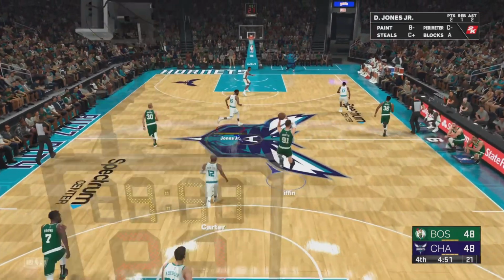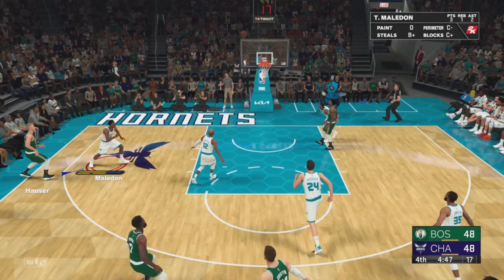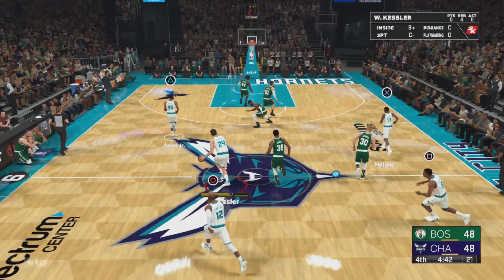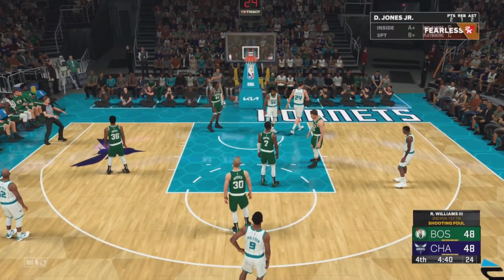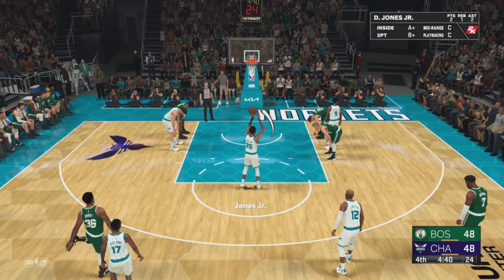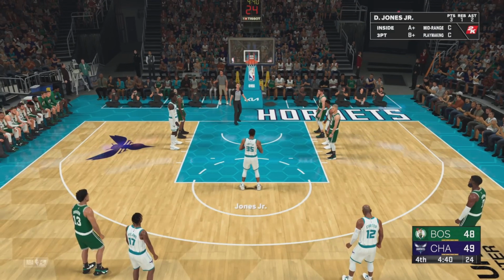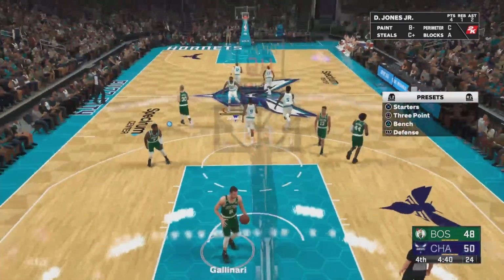And that's Williams with the rebound. Griffin to Hauser. The shot, no good. Carter to Kessler. Derrick Jones Jr., he's fouled by Robert Williams. We got two free throws. The first one is good. Here's the second one. It is also good.